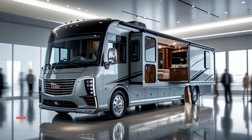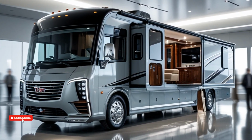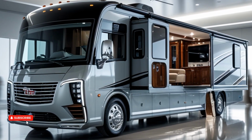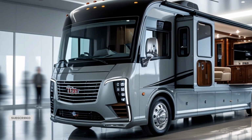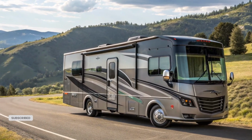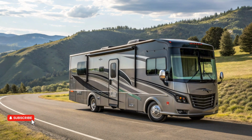For drivers, the Allegro Breeze includes advanced safety and convenience features. Adaptive cruise control for highway driving ease. A 360-degree camera system for enhanced visibility during parking and maneuvering. Electronic stability control to maintain traction in challenging conditions. A modernized digital dashboard with integrated navigation and diagnostic tools.